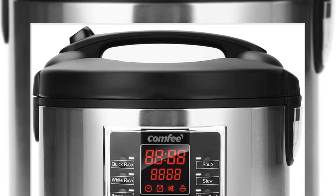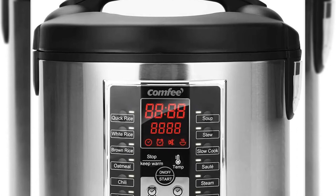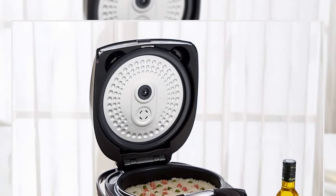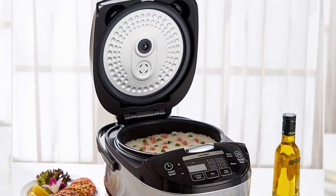2. Aroma Housewares ARC 1120 SBL Smart Carb Stainless Steel Rice Multi-Cooker. This sleek black rice cooker is the perfect rice and multi-cooker for your kitchen. You'll get fantastic smells and flavors out of this multi-cooker with its non-stick inner pot, steamer tray, and you will never have to worry about undercooked or burnt food while cooking with this bad boy.